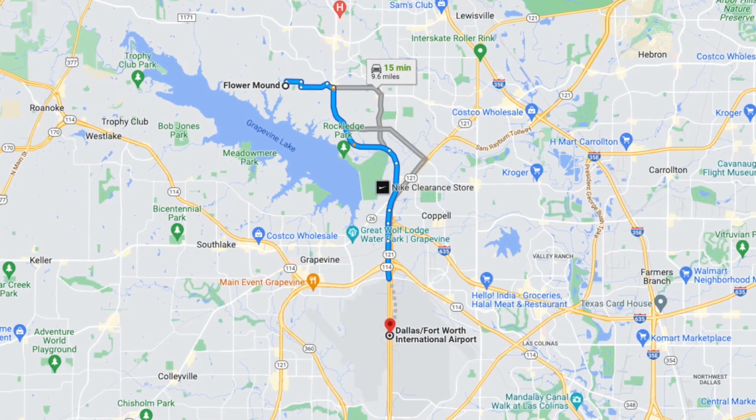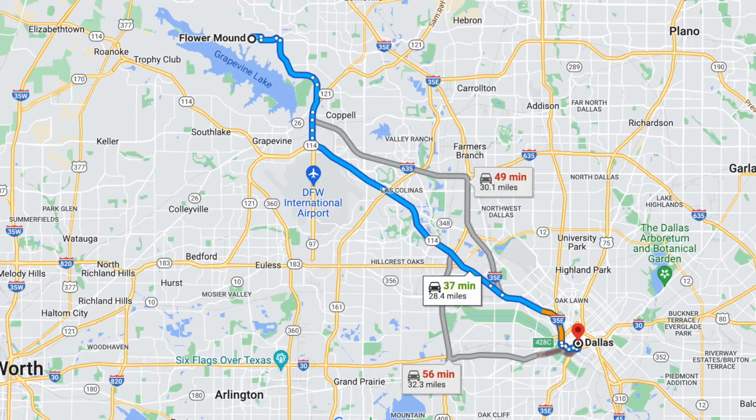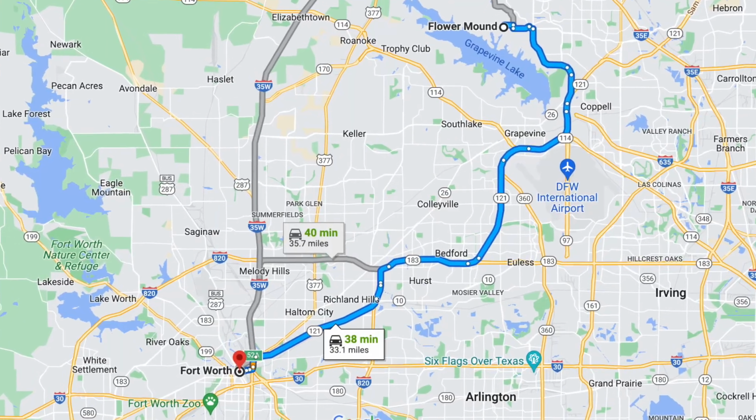Now, in all honesty, this is where we've chosen to call home, and we absolutely love it, so we are biased about this. Flower Mound is located a 15-minute drive to DFW Airport, and it's about a 35 to 40-minute drive to both downtown Dallas and downtown Fort Worth. Obviously, this depends on the time of day and the traffic.